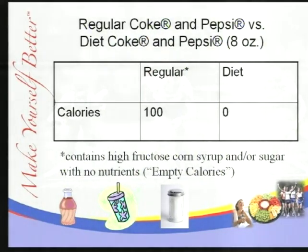Now let's look at a regular pop or soda compared to a diet pop or soda. Again, the brands here are not important. It's just comparing the regular to the diet. Notice that with the regular, we have 100 calories in this small serving compared to none with the diet. What's shown at the bottom is that the regular contains high fructose corn syrup and/or sugar with no nutrients. As a nutritionist, we classify this as something that contains empty calories. You're getting all the calories, but you're not getting minerals and vitamins and other nutrients.